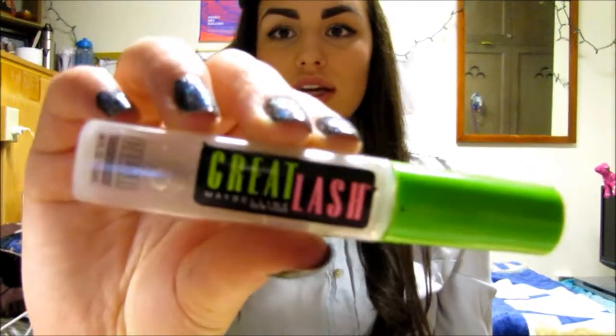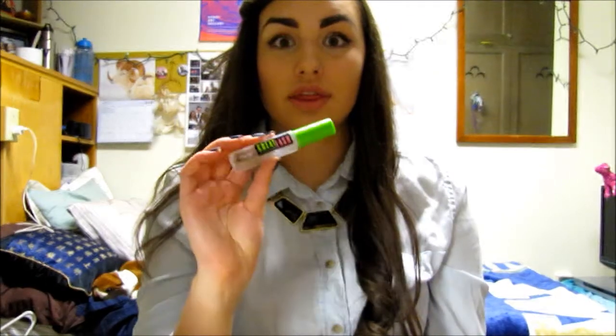So next thing I want to talk about is Great Lash Clear Mascara. This I use for my eyebrows to keep them in place. I heard it on YouTube somewhere that somebody did that, and I was out of eyebrow gel. So I got this, and it works perfectly fine. It keeps my eyebrows in place all day, and it works really good.